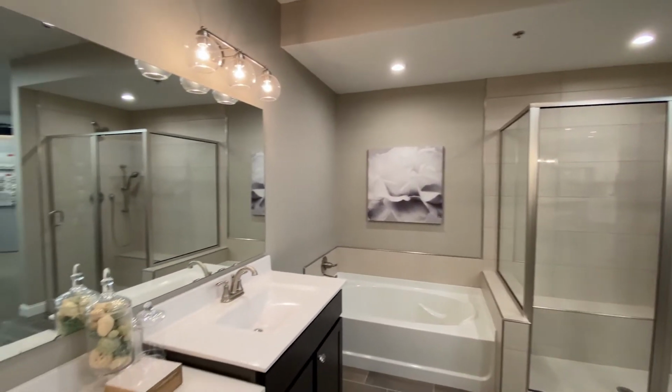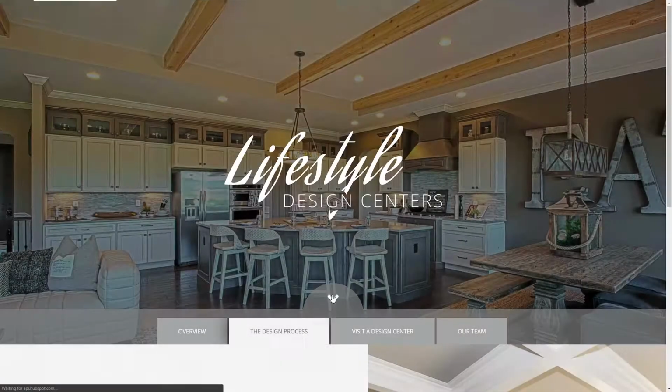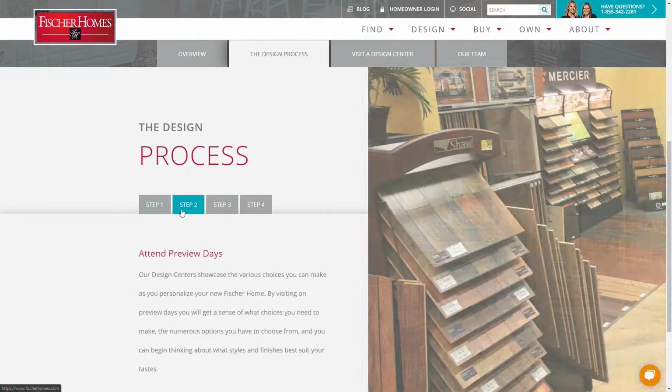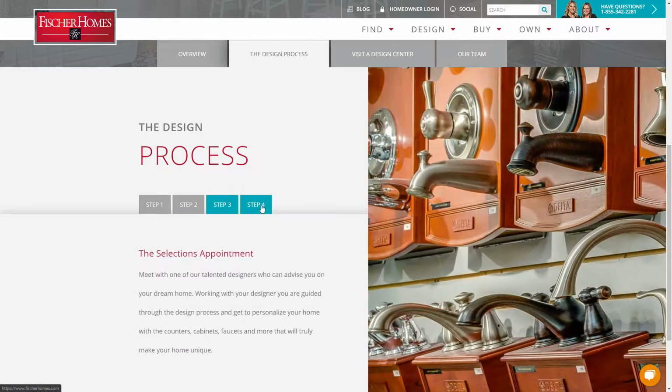Now, some other builders are gonna have their design options actually in the model home, and it's not as fancy a process. With Fischer, it's a lot different. Once you sign your contract, you're gonna actually be scheduling a day to come to their corporate office, their design center, wherever that is, whether that's in Cincinnati or Northern Kentucky. Here we're in Erlanger, Kentucky for the Cincinnati and Northern Kentucky Lifestyle Design Center. But you're gonna schedule a date and you're gonna spend all day here basically.